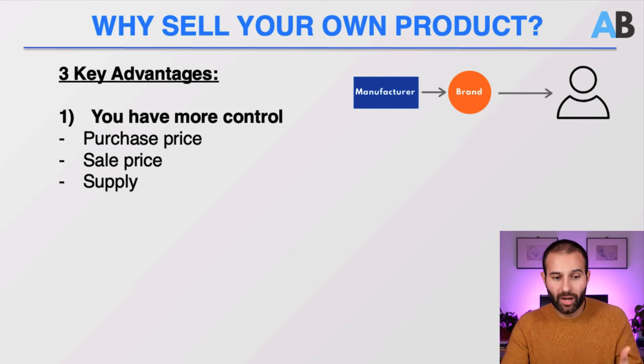You have control over the purchase price, sale price, and supply. So for example, let's say that instead you actually decide to resell other branded products. You don't have any control over the purchase price, the sale price, or the supply of that product. The brand owner controls all of that. They'll tell you what price you can buy the product from them for.